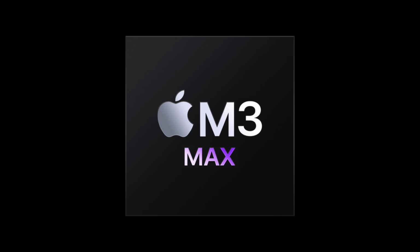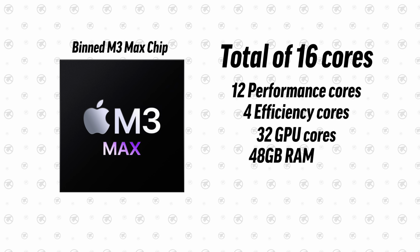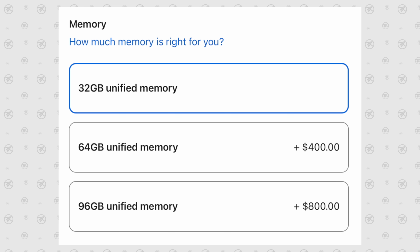And number 3 is that the chip spec for the M3 Max has leaked, and it has 48 gigs of RAM, which we've never seen before. A big upgrade from the previous 32 gig base RAM. So this shows that Apple has completely moved on from 8 and 16 gigabyte RAM chips to 12 and 24 gig chips. So with that said, here are the RAM details for each chip in the lineup.